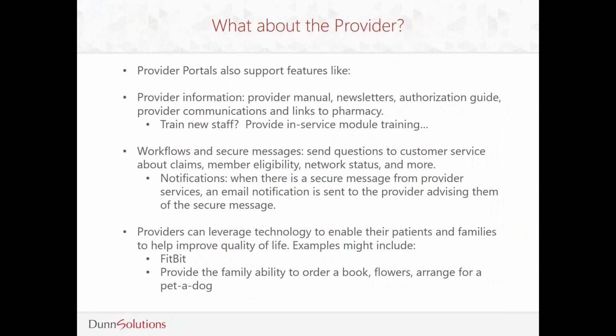And providers can leverage technology to enable their patients and families to help improve quality of life. Another couple of examples. Let's say you're a nursing home and you've decided that every patient in that nursing home will receive a Fitbit. Why, you say, a Fitbit? Well, you can monitor their sleep activities with that Fitbit. Based on the data that comes from that tracking for each patient, you can take action based on sleep patterns and the needs of those patients.